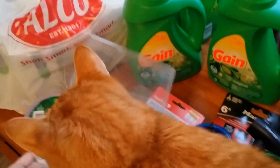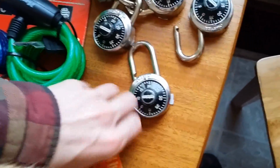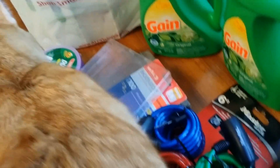Like this wasn't $2, it was like $5 or $6. But I happened to find some DVD cases. They're pretty neat. You don't see those very often. Got these for $7. Got these locks for $1 a piece, and I just picked up another 9-volt battery for about $2, and duct tape for $2, which is probably not much better than Walmart, but whatever. Now I have another roll of duct tape.